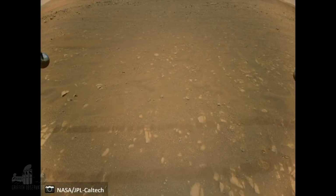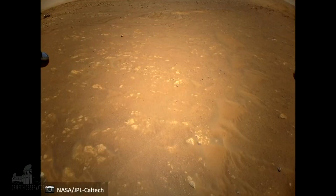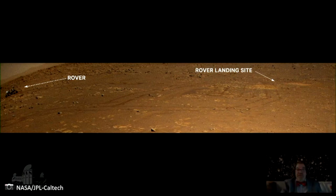But Ingenuity is getting shots from the air, and you can see those rover tracks down there. So it made us laugh to think, indeed, the rover is picking up signs that the helicopter's picking up signs that there's a rover down there. And in this next image, again, you'll see more rover tracks. And in this next image, if you look carefully, you see a rover right over there in the top left corner. Let's zoom in on this for you.